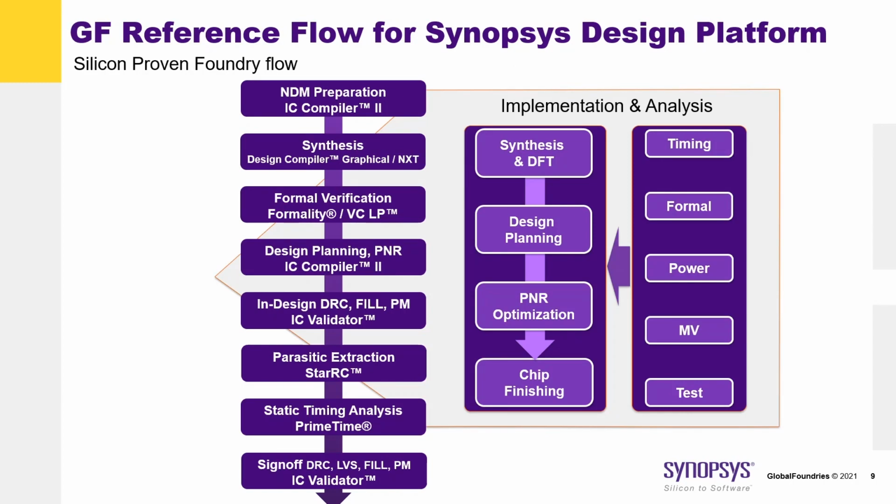GlobalFoundries has a reference flow that includes the complete Synopsys design platform. This is a silicon-proven foundry flow that encompasses data preparation, through implementation, all the way to analysis, and then finally, physical verification sign-off. The tools that I want to highlight throughout the flow are as follows. For NDM preparation, you can use IC Compiler 2 to characterize the cells, the physical representation of them that the place and route tool will use. Synthesis, we have Design Compiler Graphical NXT.